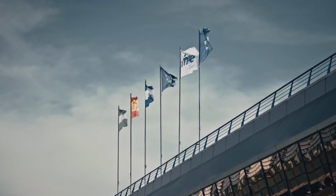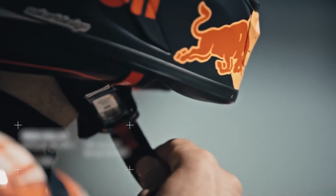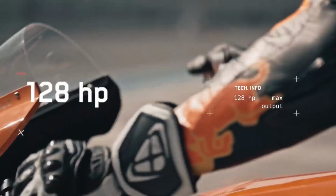It's been a few years since KTM offered a consumer-level supersport bike, but that all changed this morning when KTM unveiled the extremely limited production track-only RC8C. Now, how limited are we talking about? Well, there will be 100 units available worldwide.